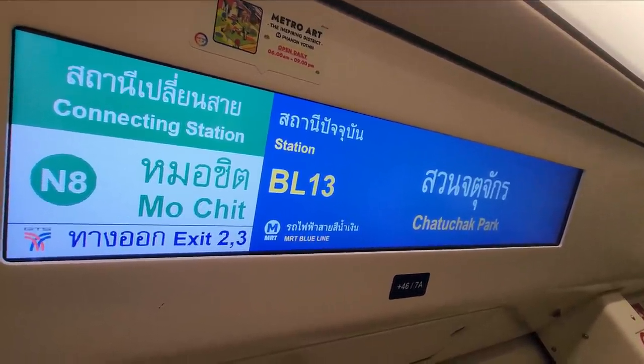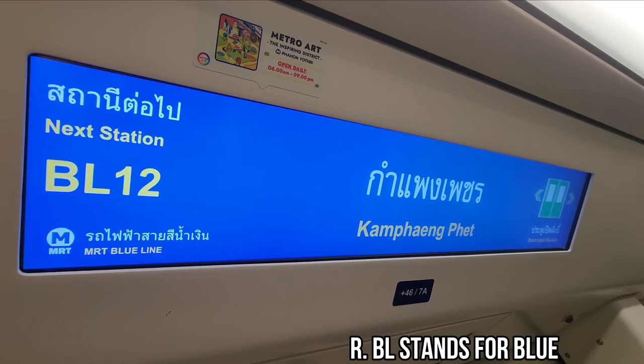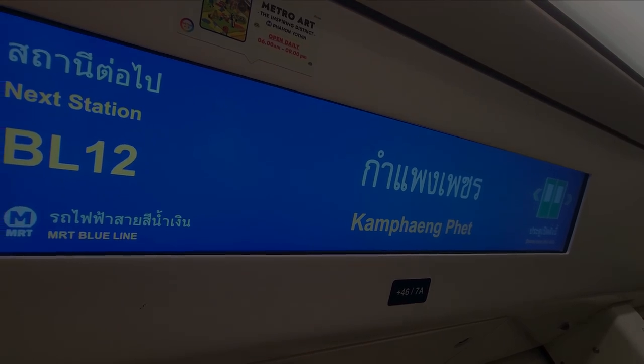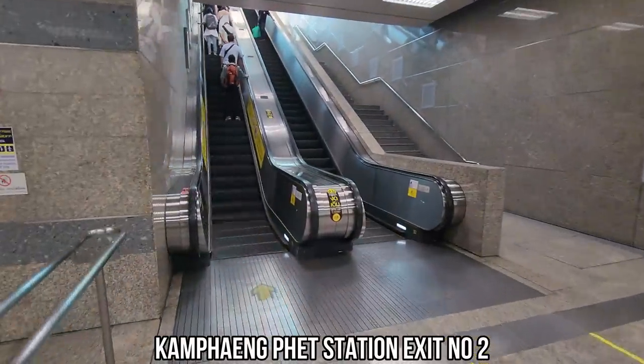But you need to go to Kamphaeng Phet. At Kamphaeng Phet, you will exit directly inside the market, and it's the PL12. So we're here at exit number 2, and exit number 2 brings you directly into the market.